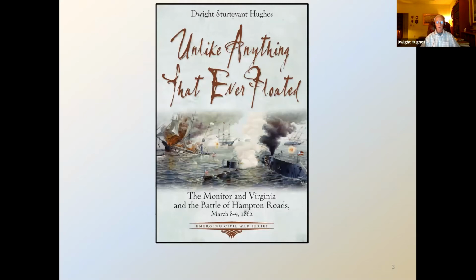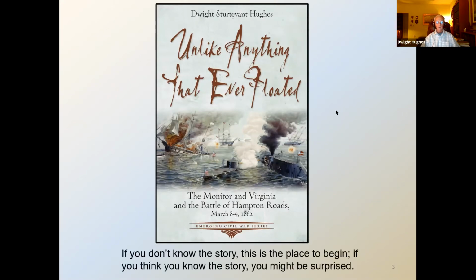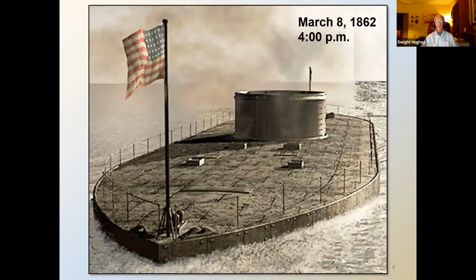This is the book, the new version. This is the first dedicated naval volume in the Emerging Civil War series, a series I'm sure you're familiar with. The book you're going to hear soon about, Embattled Capital, is also part of this series, and the authors are good friends of mine, part of the group. So that's my model for this book. If you don't know the story, this is the place to begin. If you think you know the story, you might be surprised. So getting underway here.